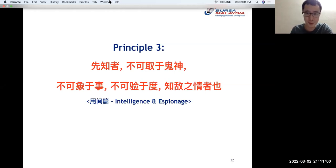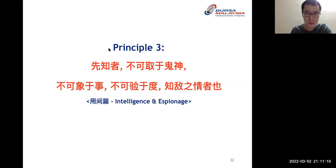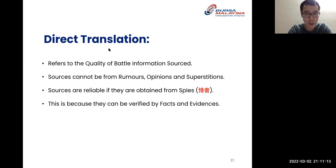Initially, if I read this alone, I wouldn't understand what it is talking about. But fortunately, there's an interpretation of it, and from the interpretation, I will directly translate it into this text in English. So what it means here is this. It talks about the quality of better information that is being sourced. The sources cannot be from rumors, opinions, or superstitions. Rumors, opinions, superstitions, guesses, estimates, projections, no. It says here the sources are considered to be reliable if they are obtained from spies.